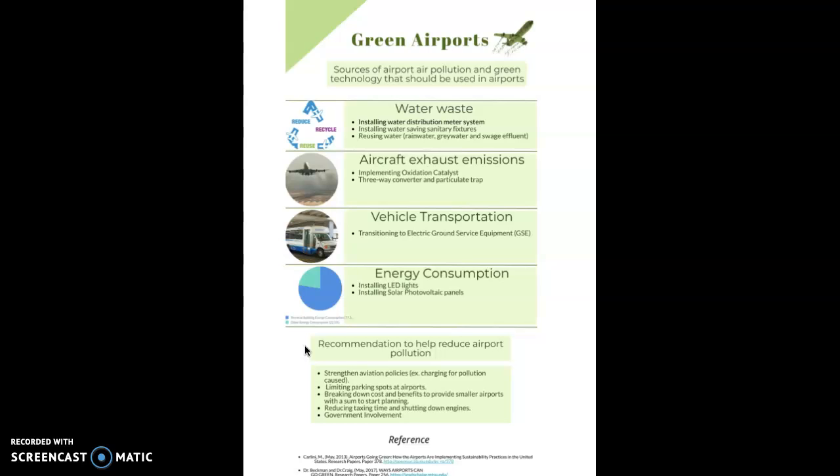Now I'll discuss my design and choices. My design is based on the vertical layout, listing the causes of air pollution and ways to reduce air pollution. I tried to keep my design as professional as possible, easily understandable by listing information in a vertical layout. I used a green color to contrast with the green technology and my topic, green airports.